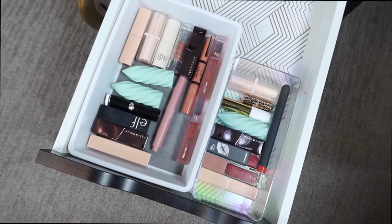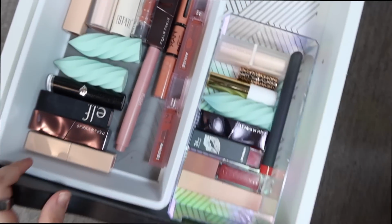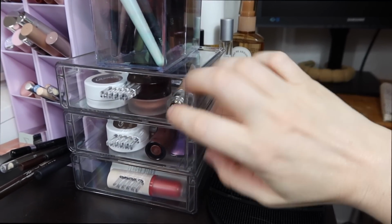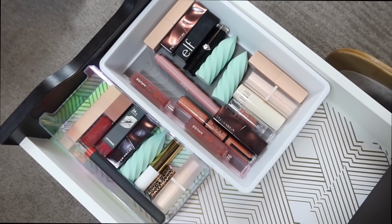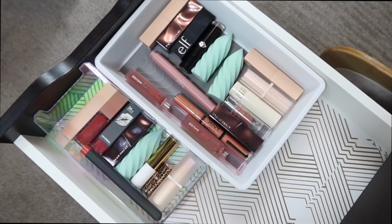My lipstick drawer is looking so small. I kind of think after my declutter, I want to just have my lipsticks live in these acrylic organizers because I just love this setup so much. But this is where I keep all of my bullet lipsticks and some lip stains also. Like I said, I don't know how many bullet lipsticks I'm going to be keeping. It's probably only a handful.